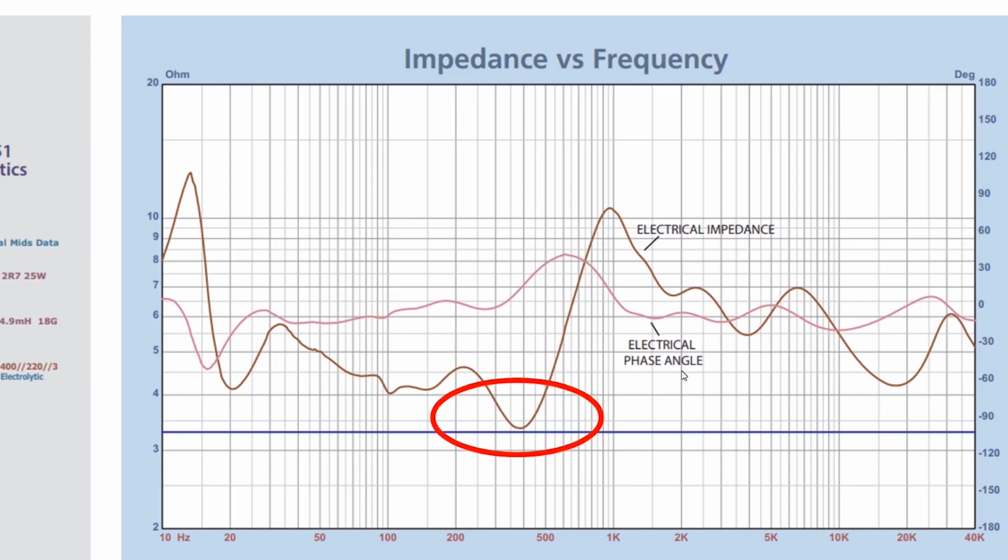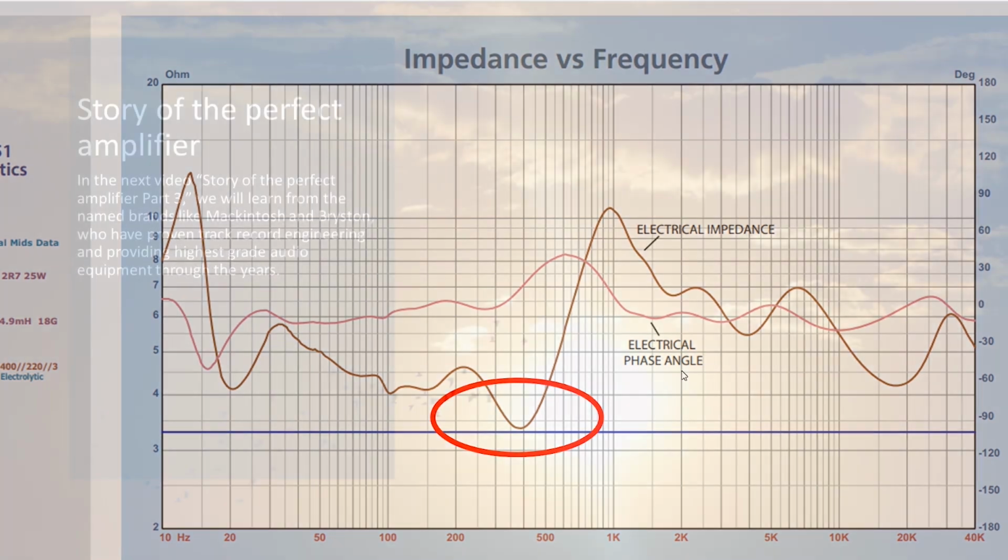Such parameters as the capability to drive a 2 to 3 ohm load, damping factor, group delay and slew rate may be even more important than total harmonic distortion when driving 3 or 4-way speaker systems with complex crossover designs.